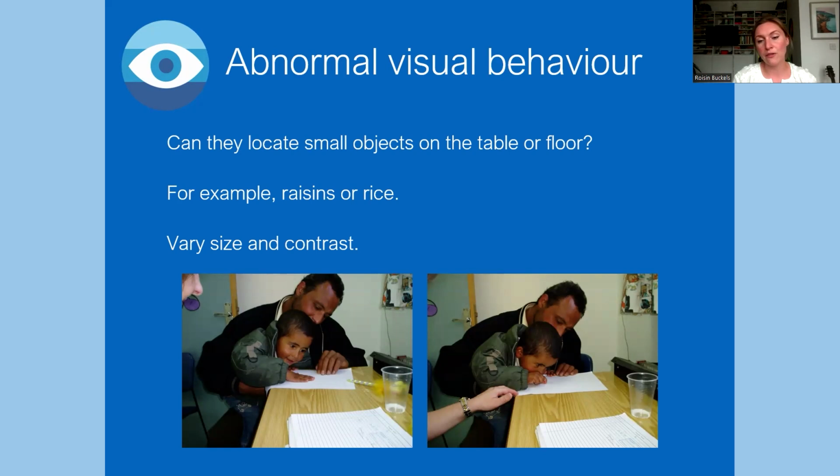This is an example of a child who did not have normal visual behaviour. This test involves putting something down on a table or on the floor and seeing if the child can find it. In this example, it was grains of rice and it was put on paper on the table. When you're giving the child something small, you want to make sure that it's edible. You don't want the child picking up something and putting it in its mouth if it's not edible. So rice or raisins, anything like that.